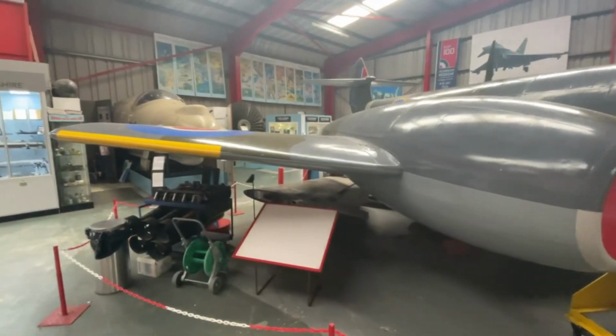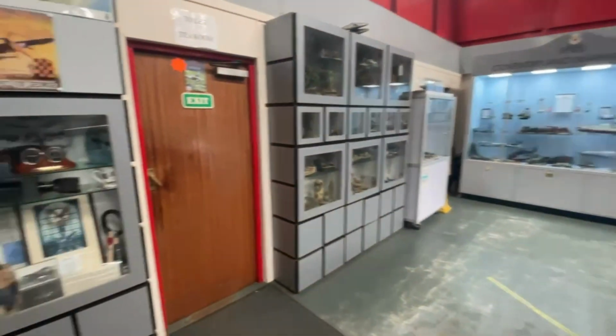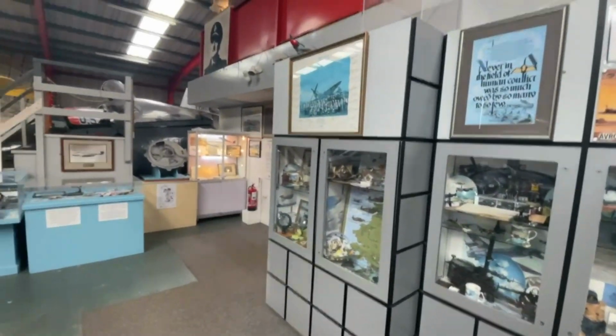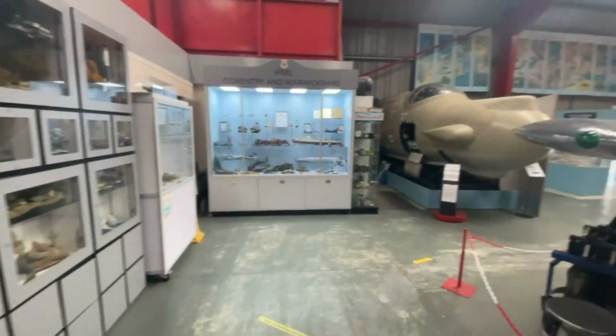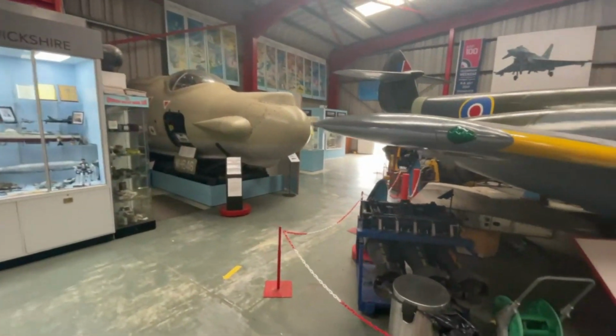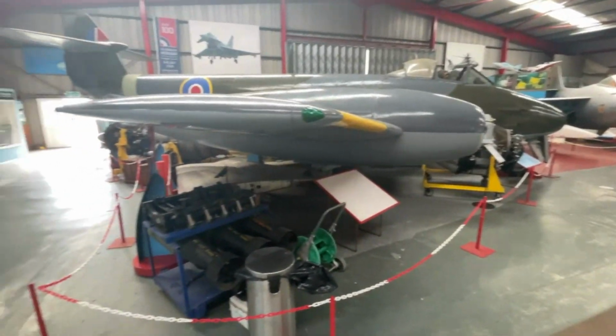This is the first static display of the aeroplanes inside. You go through a bit about Sir Frank Whittle, who was from Coventry, I think invented the jet engine. And then you come through into this area. A few static bits of aeroplanes. I think that's a Gloster, I think that one. Could be wrong.